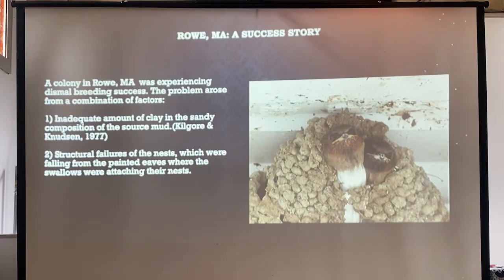And the mud there is very sandy. Somehow, some excited birders in town got permission from the people at town hall for us to put up artificial nests for the Cliff Swallows. One great thing about Roe is that there aren't any house sparrows there.